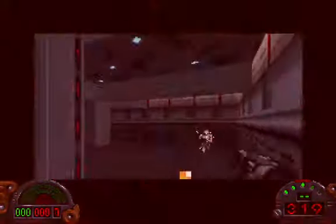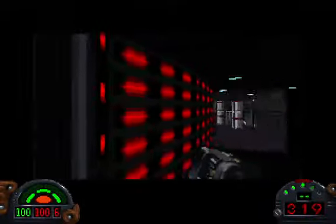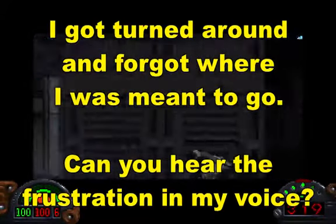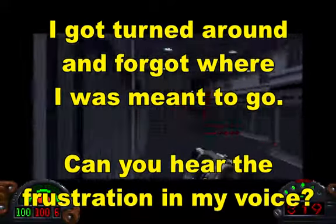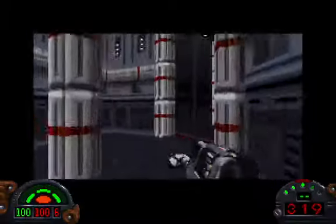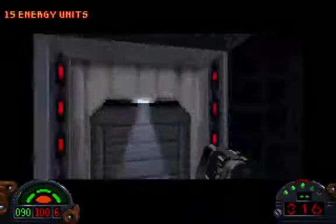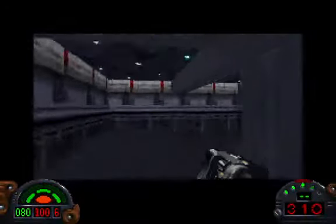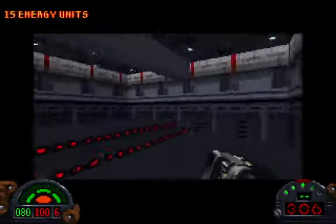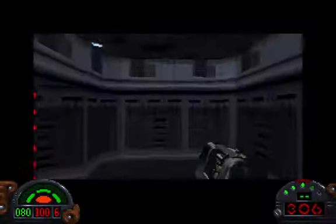Alright, there we go. Oh. Good thing we got those extra lives. And no, it's turned me around the other way. Not what I want. Alright. So we'll head back the way we came. There are quite a few of these little dead ends throughout this level.